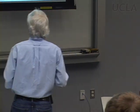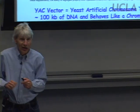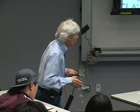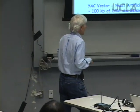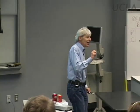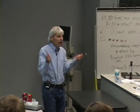Now, in terms of being a vector, though, this vector in yeast, this yeast artificial chromosome, not only has the little things on it that make it a yeast chromosome, but it also has selectable markers, because all vectors have to have selectable markers. But it also has some other things. This thing also has sequences that allow it to replicate in bacteria. So it's a whole engineered piece of DNA. It can replicate in a eukaryote, the yeast. It can also replicate in a bacteria, because it has two different kinds of origins of replication.